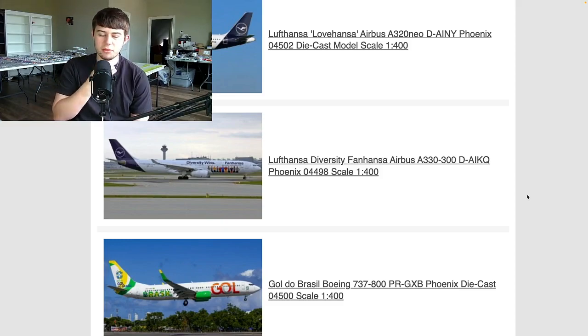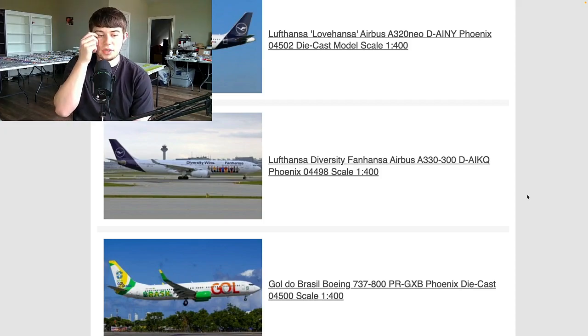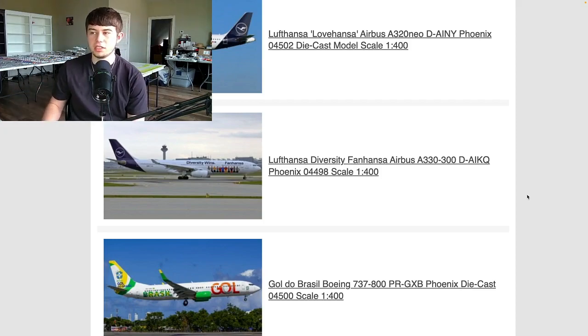Normally I wouldn't nitpick the molds too much, but the Phoenix mold for the 737, it's not great. So I'd recommend getting the NG, or I don't know if JC did it, but there's a couple different versions that are certainly going to be better than this one. No hate Phoenix, just being as transparent as possible to help you guys out.